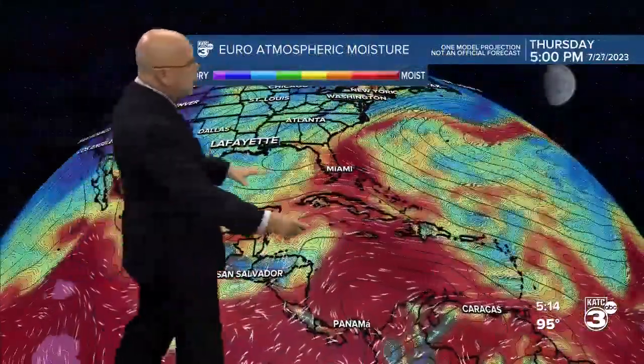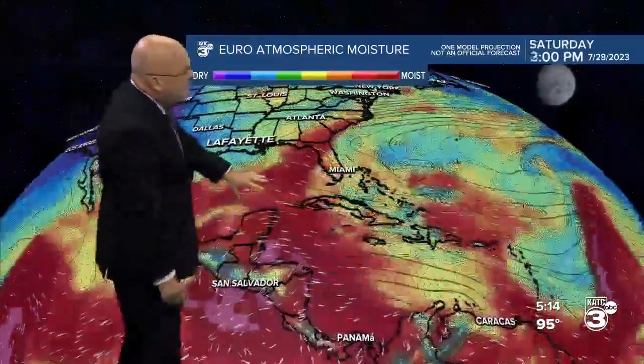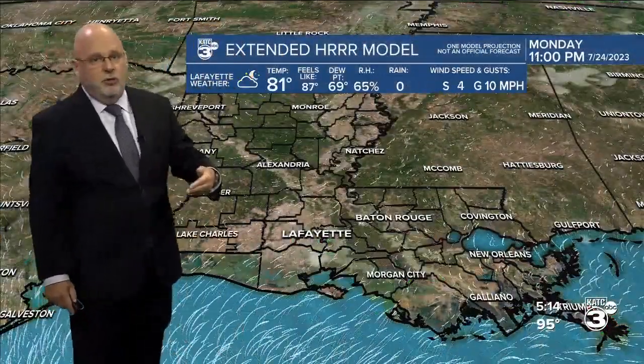Now, some of this moisture will be heading toward the Gulf as we get toward the weekend, and then maybe impacting us about a week from today and enhance our rain chances. But we don't see anything that looks like it's going to develop nor threaten the Gulf of Mexico. Here we are into the first week of August, so that is good news there, but that'll likely change in the 2 to 3 weeks that follow.